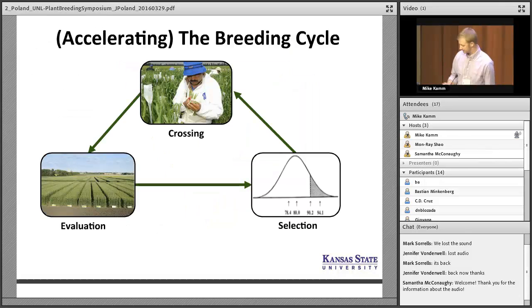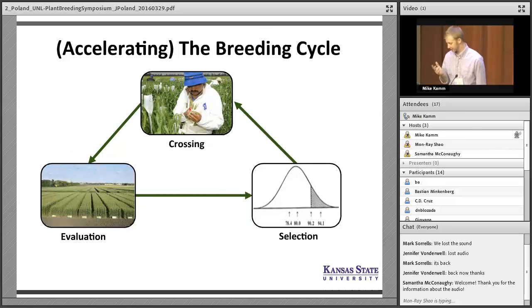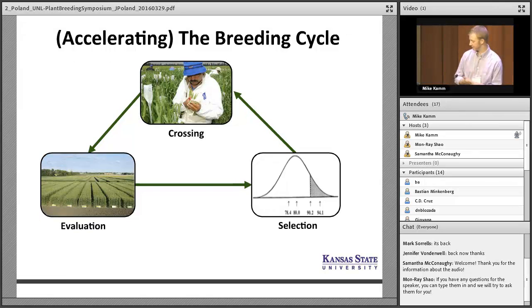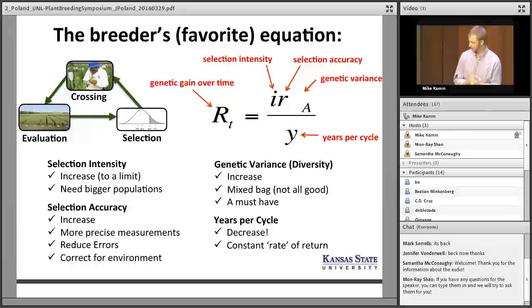Back to thinking about accelerating the breeding process, I also always like to show the breeder's equation. It's a favorite equation because it describes the gain per unit time. It is a function of the selection intensity, the selection accuracy, the additive genetic variance, and the years per cycle.